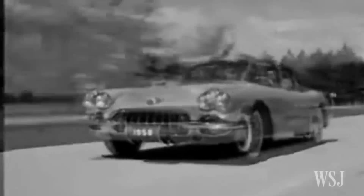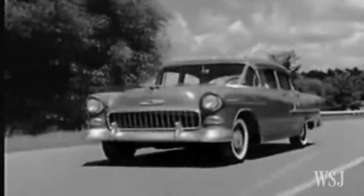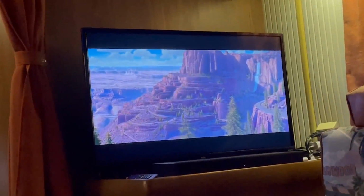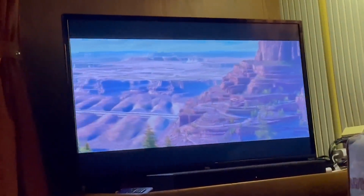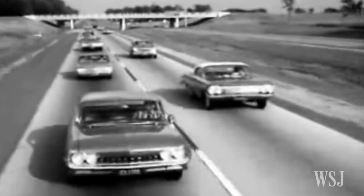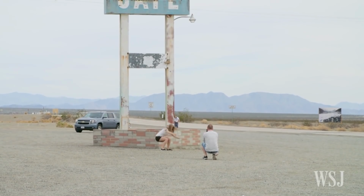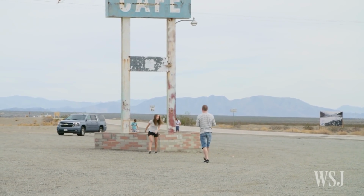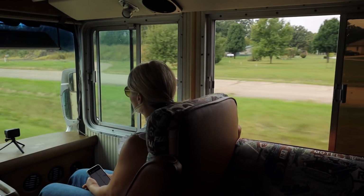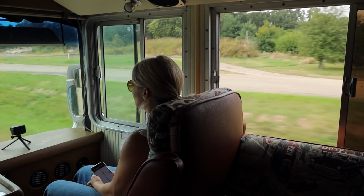But cars grew faster and drivers preferred wider, higher speed highways. Route 66 declined as it was replaced in segments by the Interstate Highway System, and the road was officially retired as a U.S. highway in 1985. But there's always been an emotional pull to the route and everything it represents. In the words of Congress, it has become a symbol of the American people's heritage of travel and their legacy of seeking a better life.